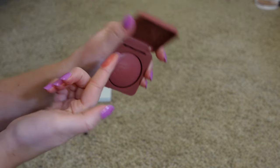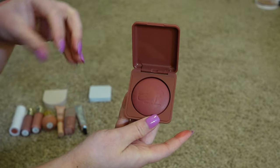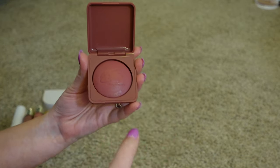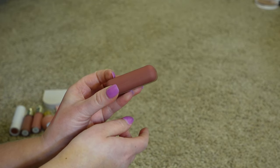This is Halsey's brand, and I bought this because I was like, you know what, that'll be really pretty. Well, it picks up so much of my foundation and anything that I'm wearing underneath, and I hate that I didn't like it because I was really looking forward to it, but I'm gonna declutter it. And also, I find the packaging to be kind of bulky.